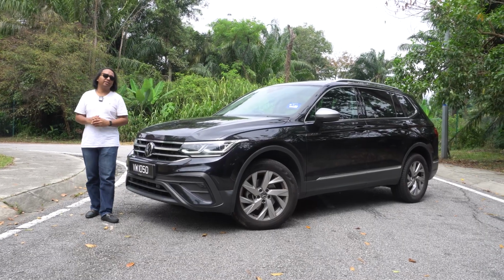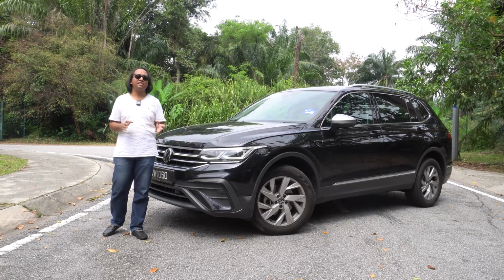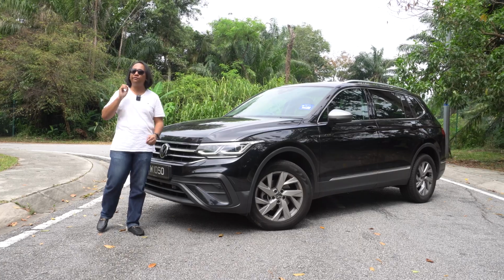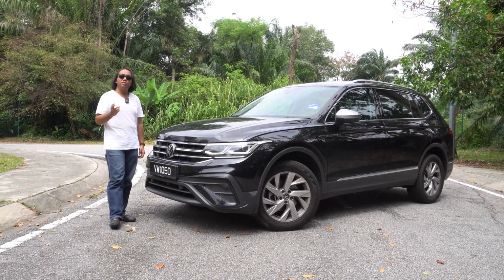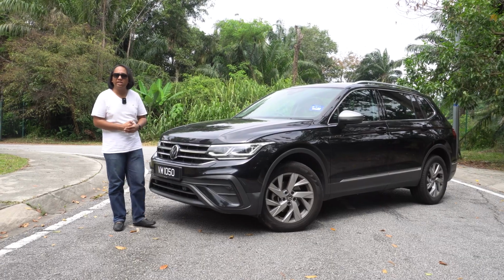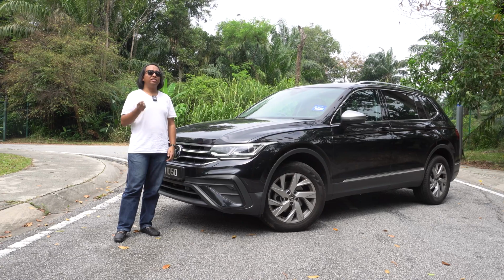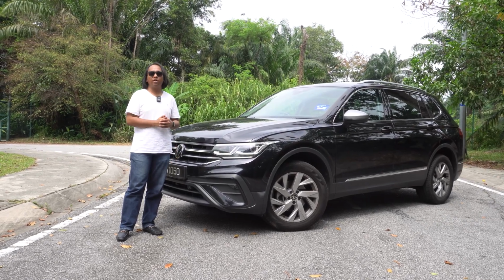Sitting below the Elegance while still running the same 1.4 TSI, Volkswagen says that this is an amalgamation of using only the parts and offering the features that people want and nothing more. So, is the new Tiguan Allspace price leader a bit cheap? Or did Volkswagen nail it just right and offer exactly what people want?